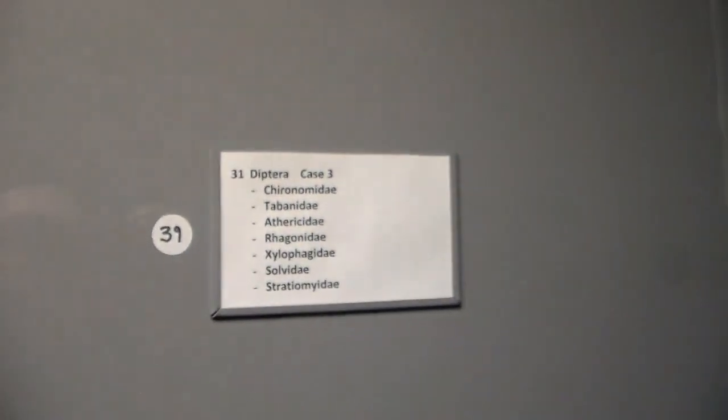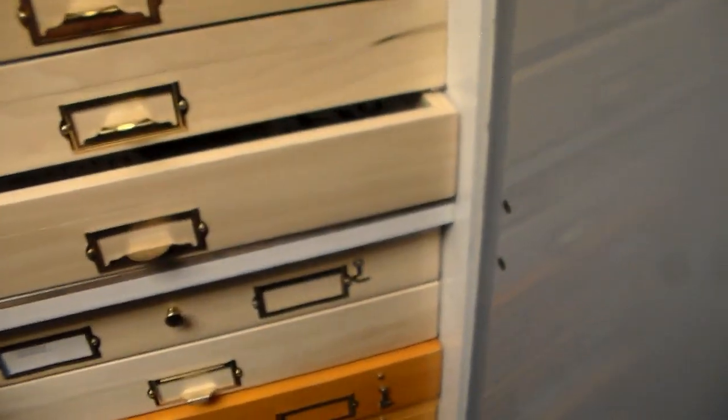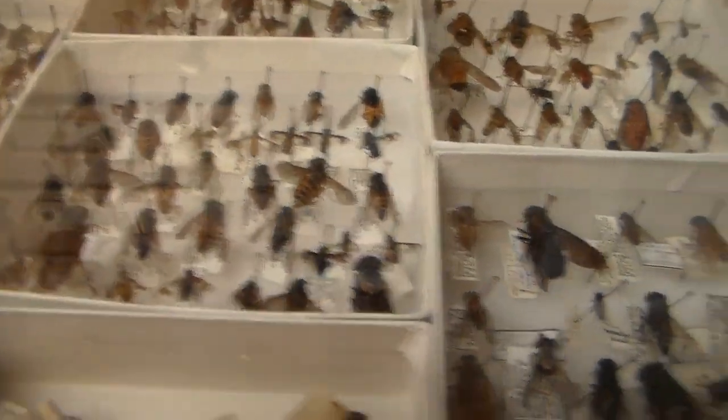Let's try this case. Maybe not that one. Oh, we have a Diptera. Let's have a look.